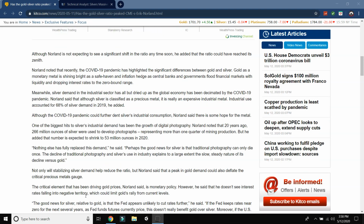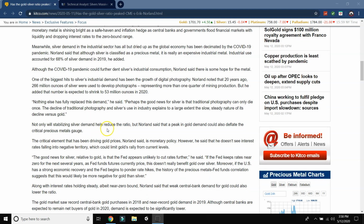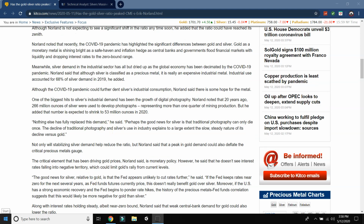So although Norland is not expecting to see a significant shift in the ratio anytime soon, he added the ratio could have reached its zenith. Norland noted that recently, this virus pandemic has highlighted the significant differences between gold and silver, which it has, and let's talk about that for a second. Silver is used more as an industrial metal. Gold is used more as a monetary metal. Gold is used as a safe haven asset. Silver is more tied to the economy, and if the economy's hurt by this virus, then silver's hurt as well.